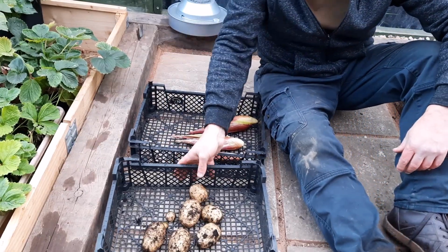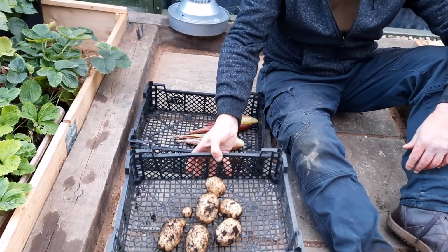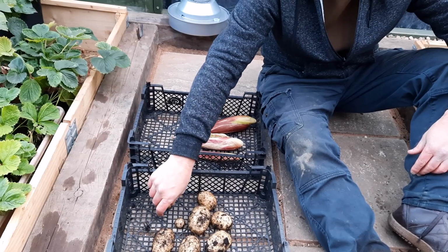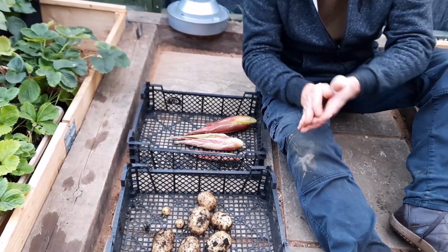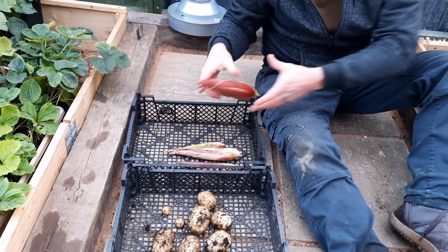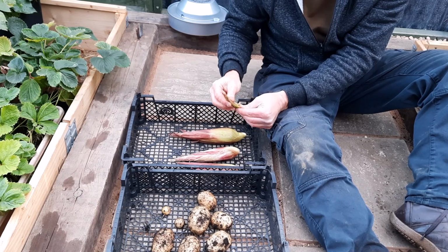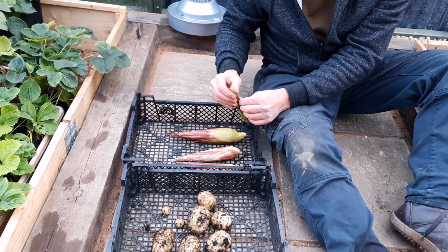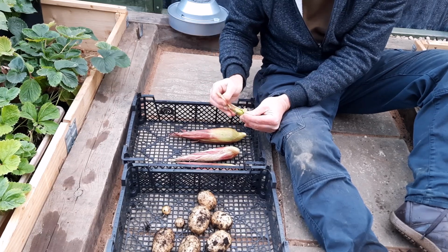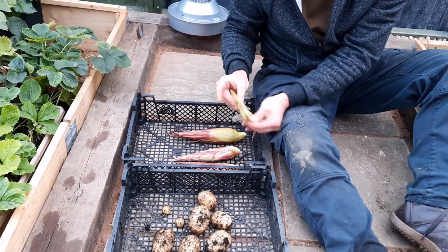Well, that's the potatoes. There's a bit of green one there, which was on the surface. But the rest are actually nice potatoes, just not many of them. And as I say, I wasn't really expecting. These are the corn cobs. I'm not expecting to find much inside these. But let's take a little look. Take the baby one first. You never know. I might have some baby sweet corn for dinner tonight.